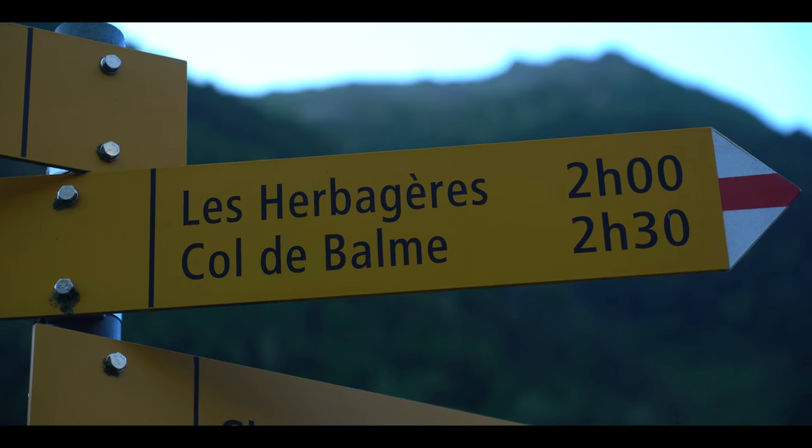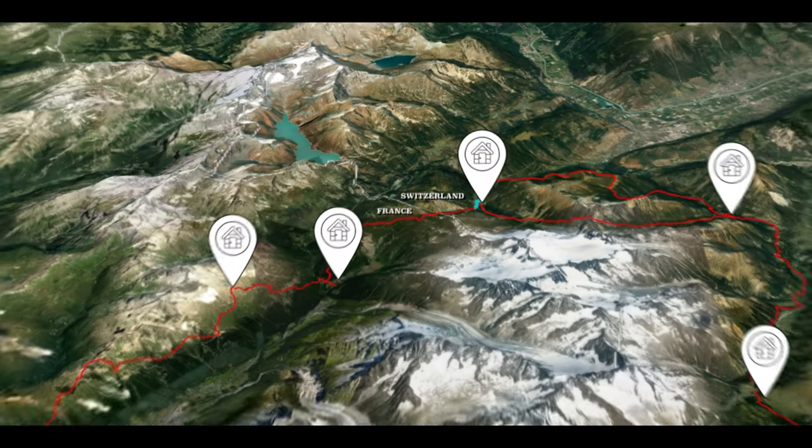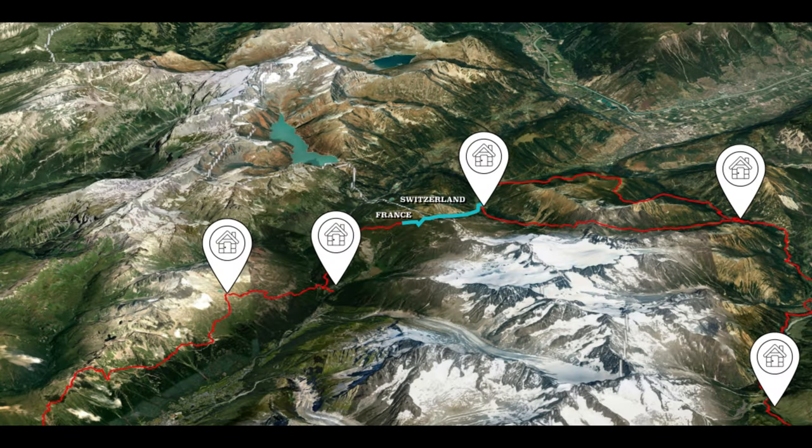And today we're actually crossing the border from Switzerland to France, right? Yes, it's at 2200 meters, if I'm correct, at Col de la Balme. And it's an 1100 meter climb to get there. And it's actually the first time that we see the Mont Blanc again after leaving Italy.